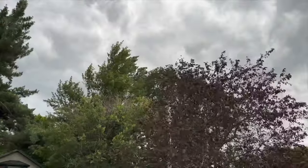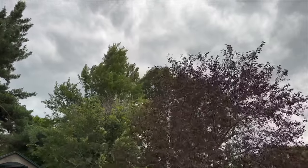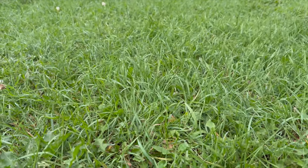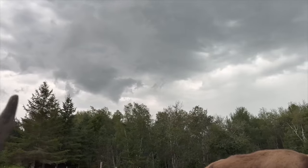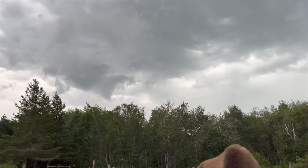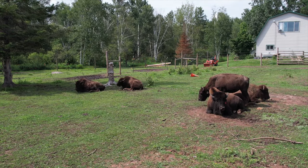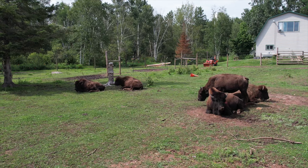We've had some really weird weather the last several days. We've had a whole bunch of little mini storms come rolling through with high winds and dark clouds, lightning, thunder, you name it, we've had it. Then the sun comes back out and it gets super humid, so I think they're trying to enjoy it. So we're gonna kick back and watch our bison for a while and we hope you enjoy it too.